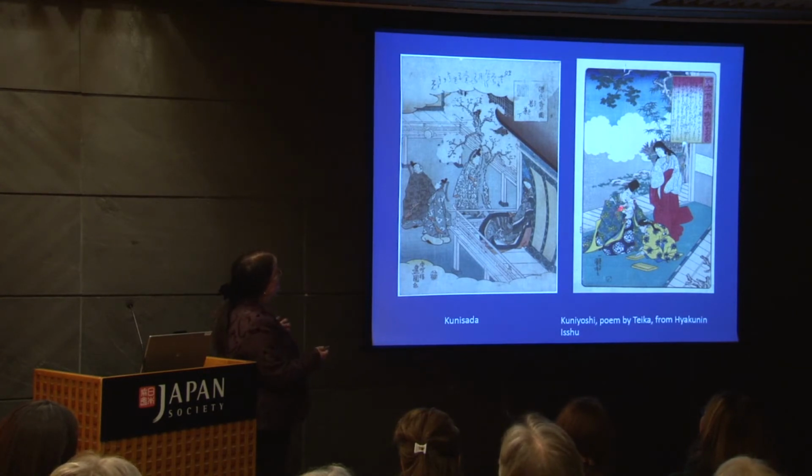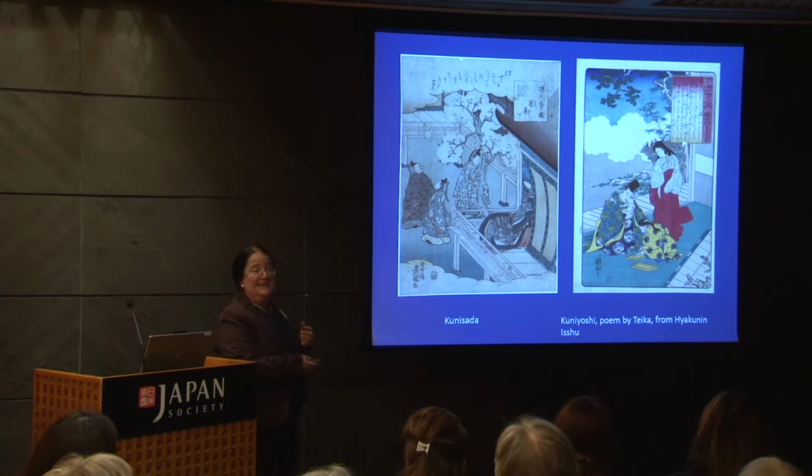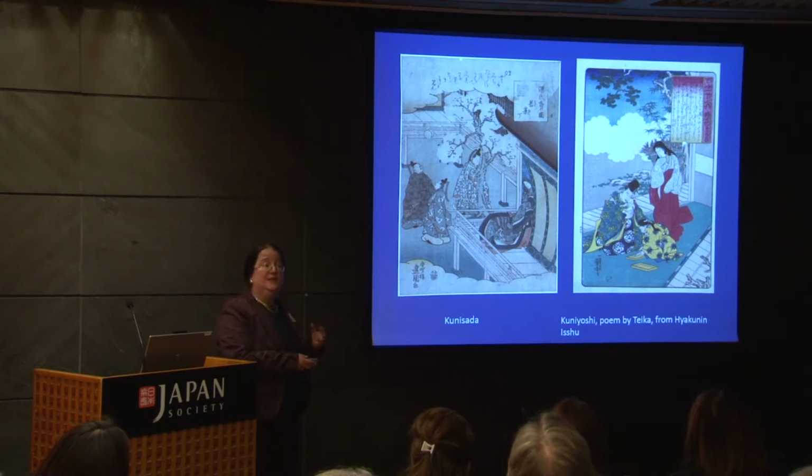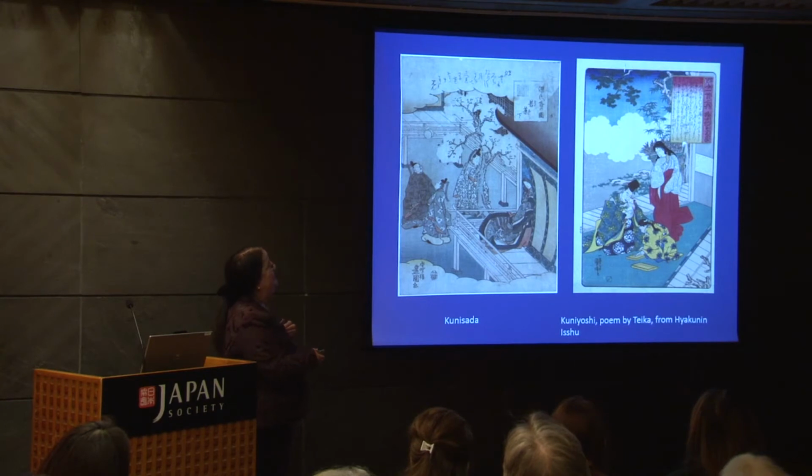This is a print by Kuniyoshi. It is ostensibly something completely different. It is a poem from a Japanese print series, the 100 poems. But the poem is about yearning for someone who is not present.